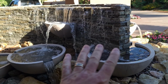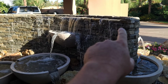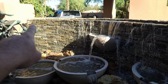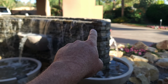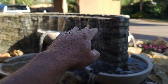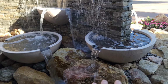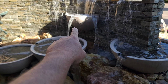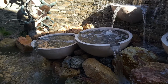Here it is. So we wanted to have something really unique, something super special, and that's what we did: we literally built a stacked slate spillway wall. And this wall is about 22 feet long from end to end, and it is about 5 feet tall from bottom to the top. And as you can see, there is just an incredible amount of drama coming off. Here's the other side of that bowl in the corner. This guy here is pouring and spilling into this one. This one over here is pouring and spilling forward.